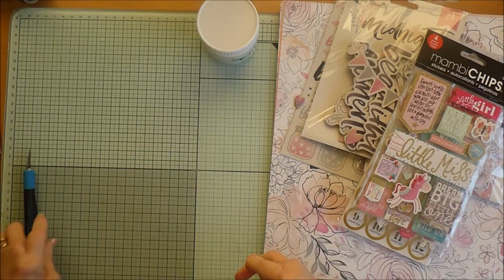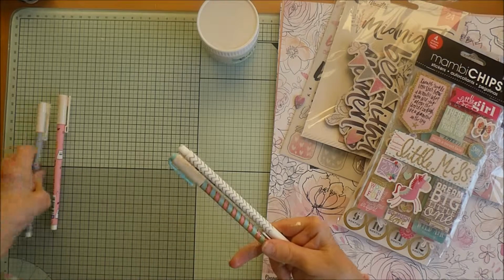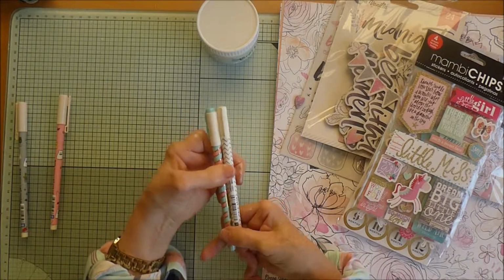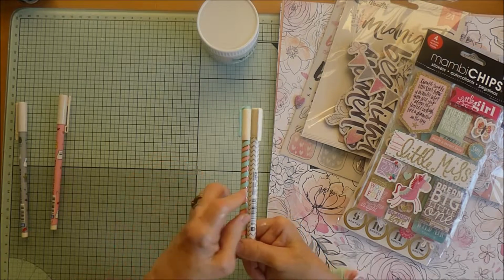And then the last few little bits that I bought, because I always seem to be buying pens. And so I've got myself a couple of journey pens. These are just rollable pens with black ink. And I've already had a couple that I use a lot. And I thought they would be handy to have.